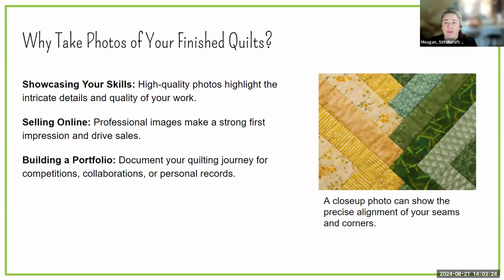So we wanted to start off with the why are we doing this question. So why take photos of your finished quilts? First off, we are showcasing your skills. So high quality photos highlight the details and the quality of your work. And I've got an example here, a close-up photo of some corners that are meeting precisely. And that is impressive. If you're a quilter, that is something that advanced quilters pay attention to.